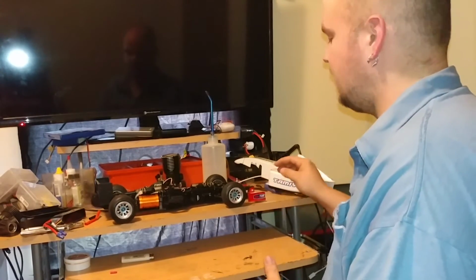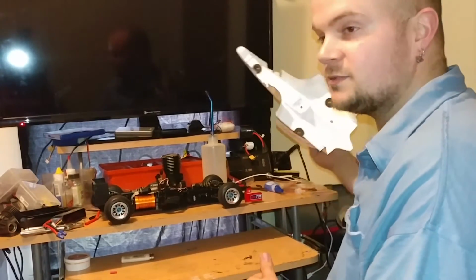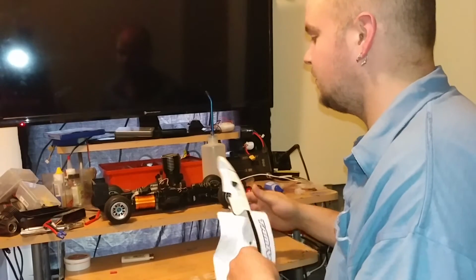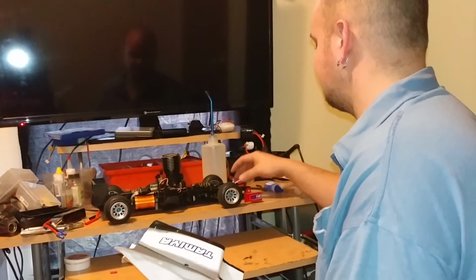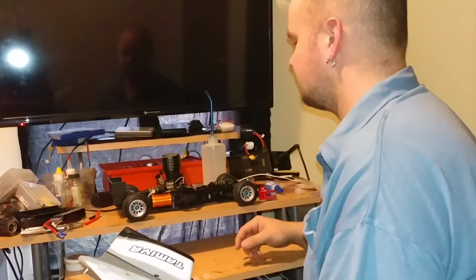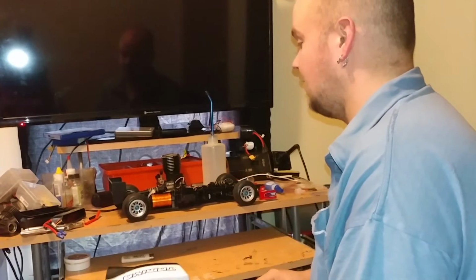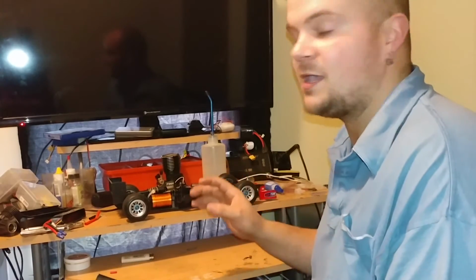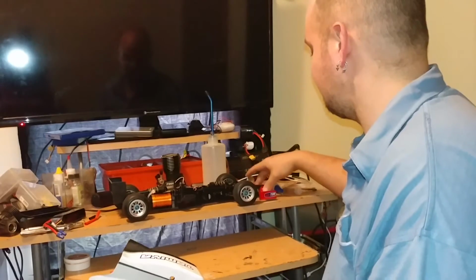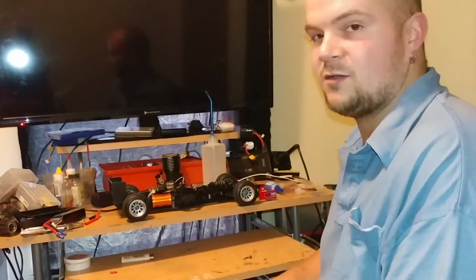I have a Ferrari body, but again, white because that's what I remember. It's an orange motor, orange ESC. I sort of like those colors with it. It's an awesome little car. The handling is amazing, and yes, the front and rear wing actually do produce some downforce.